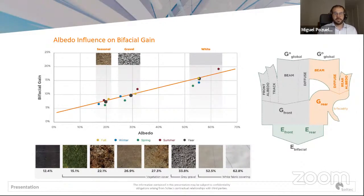As you can see in the graph on the right, in the Sankey diagram, we have 2 components of the albedo. We have a front albedo, which is usually slightly increased by modification of the soil albedo. And the rear albedo, which in bifacial technology is the one that we can maximize. You can see it at the very right, in the orange part of the Sankey diagram. And this is the part where we want to optimize the gain produced by this rear albedo.